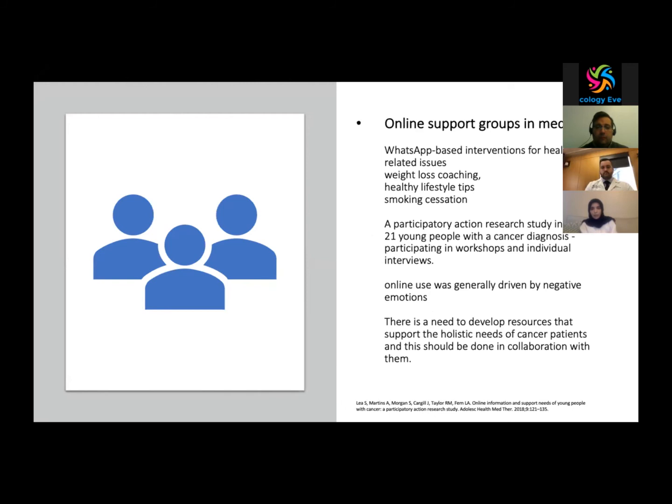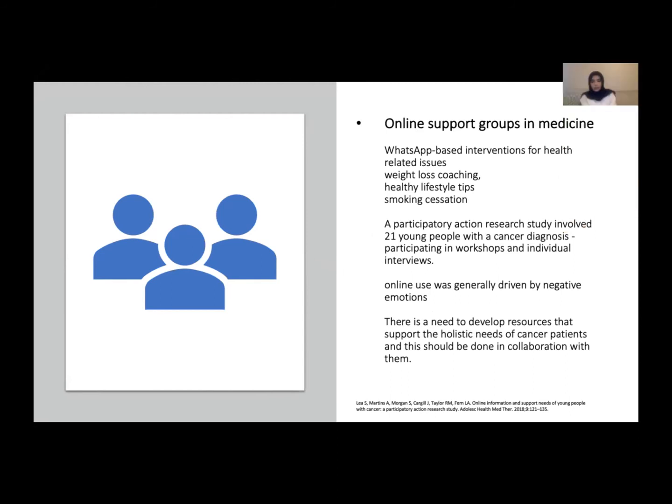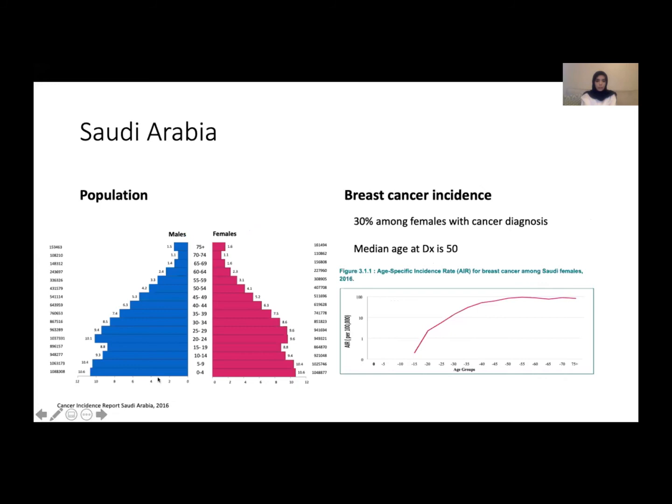There was a report that interviewed 21 patients with a diagnosis of cancer. They concluded that online use was generally driven by negative emotion among those young patients with cancer. They were either looking for someone to connect with, or checking for information and facts related to treatments. They concluded that there is a significant need to develop resources that support the holistic needs of cancer patients, and this should be done in collaboration with the patients themselves. So involving the patient is obviously very important.